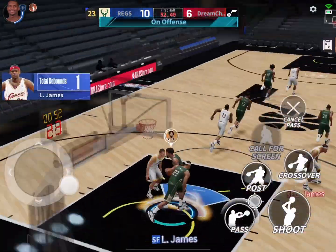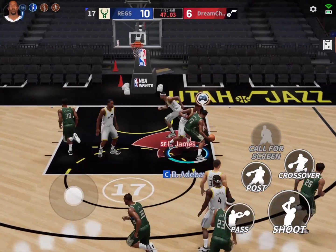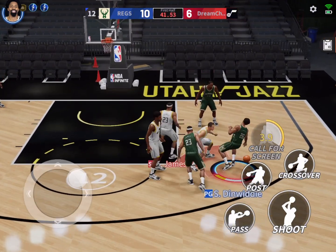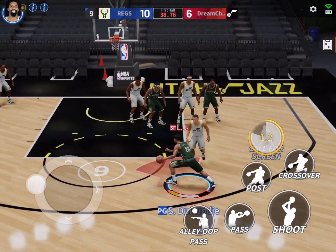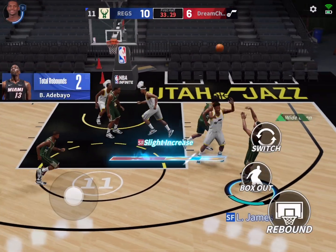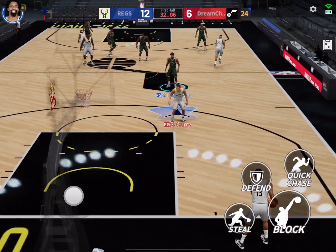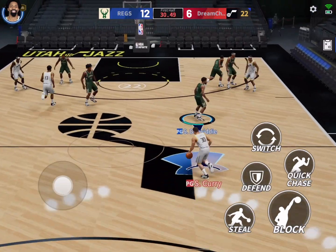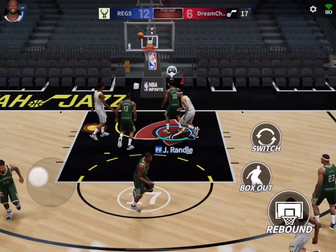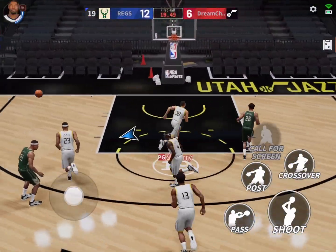Not a good shot. He grabs the rebound with ease. That was a successful pick and roll right there. This game went down to a forced shot, and it hits the rim. Good ball movement makes scoring easy. Adebayo grabs the rebound. Great pass.